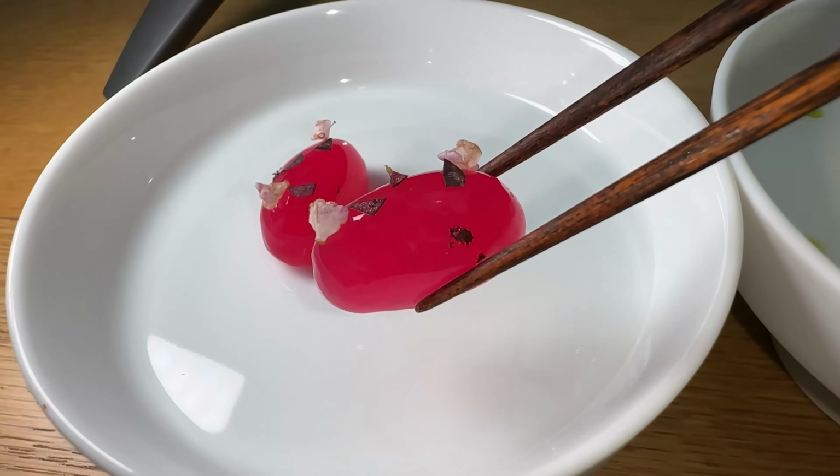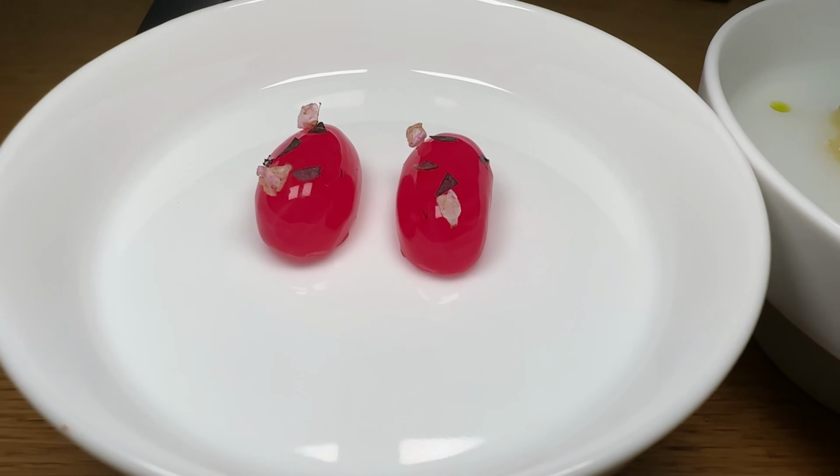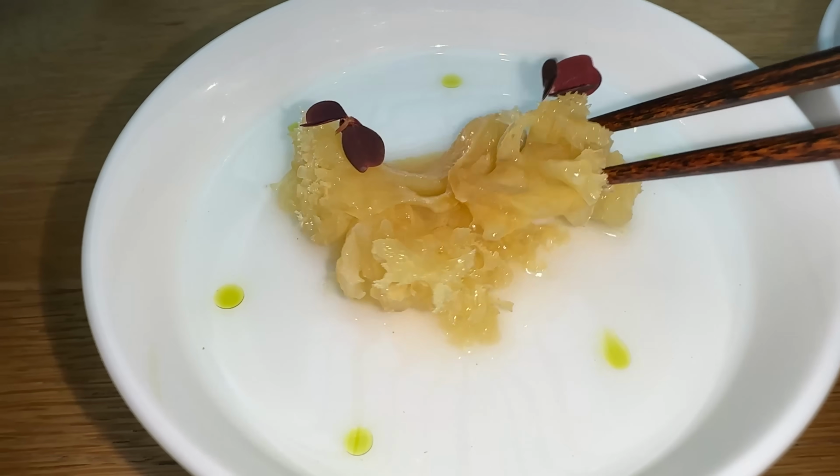Oh, that's so good. Really refreshing, juicy pop. Really sweet and floral, a tiny bit peppery. That thing really opens up your taste buds, wow. Next is pickled jellyfish. So you gotta eat this from left to right.